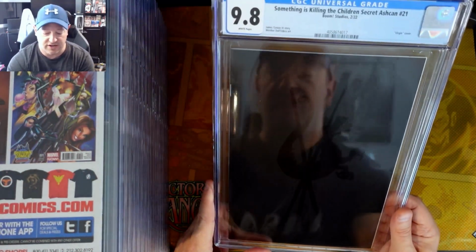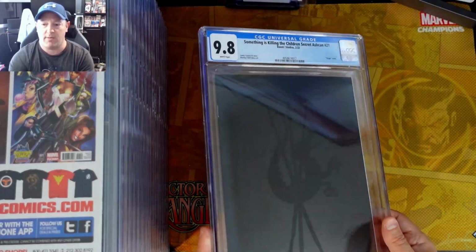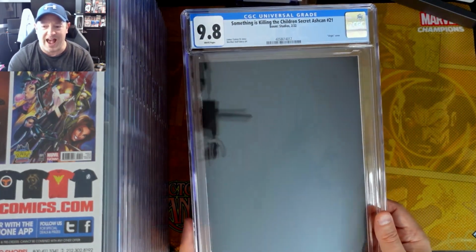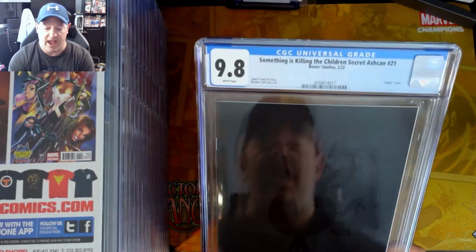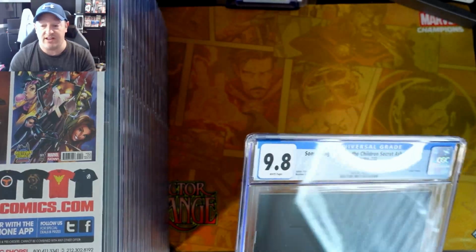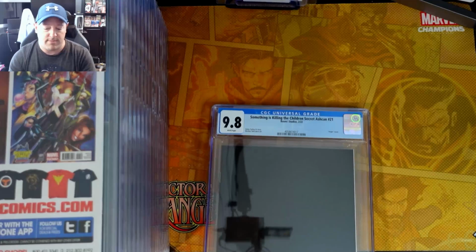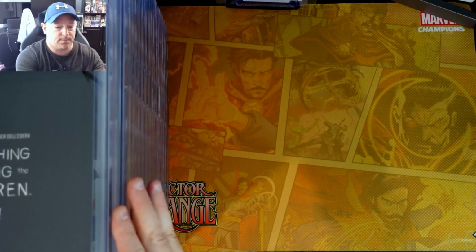Got a nice clean copy from my buddy Comic Pro 3. If you're not following him on Instagram, he has some fantastic books. And we submitted this one and we hit that 9.8. Would have been nice to get 9.9. This is a thicker cardstock, so it is possible. But nonetheless, I will take a 9.8 on that book.